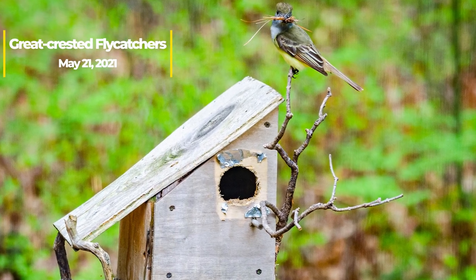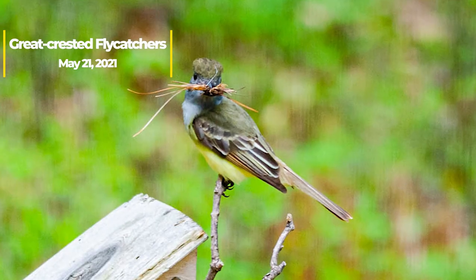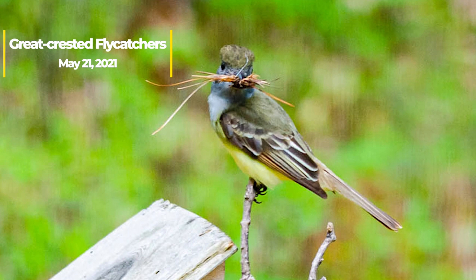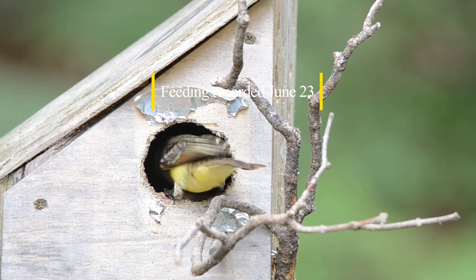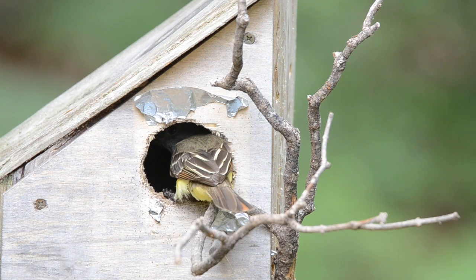The summer of 2021 was an exciting bird watching summer because we got to watch some great-crested flycatchers building a nest, going in and out over and over, and eventually, on the 23rd of June, I observed them bringing food to the babies.